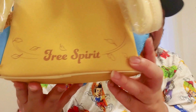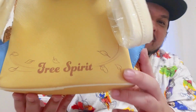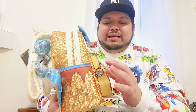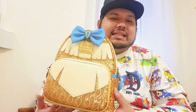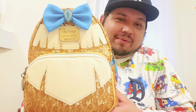But I love this other detail here on the back. It says free spirit. And Pocahontas truly is a free spirit. Bucking the system, bridging people together. I mean, the message of Pocahontas is what really does it for me. Yes, it's not historically accurate, blah, blah, blah, but the overall message is very important. So even in today's climate, it's important to learn how to understand other people that are different from us, and not make them out to be our enemies. But you know, if society's falling apart around us, then what other choice do we have?